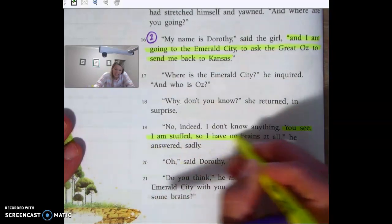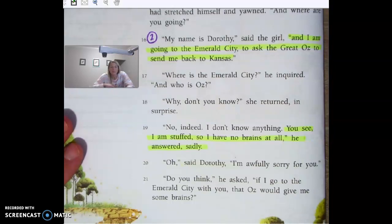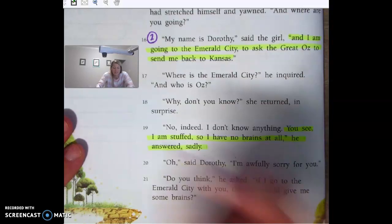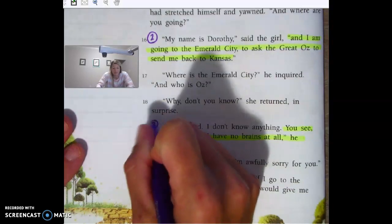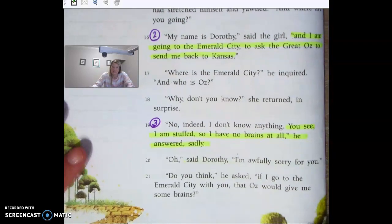Another really key detail. Up until this point, we knew he was stuffed with straw, but I don't know that any of us had thought so far to think that if he's stuffed with straw, he didn't have a brain. For he was talking with Dorothy, right? So, oh my goodness, key detail.